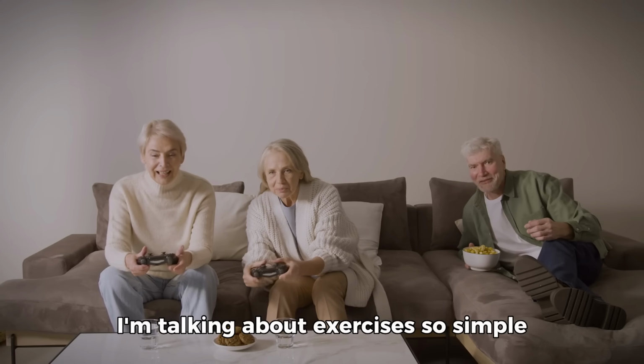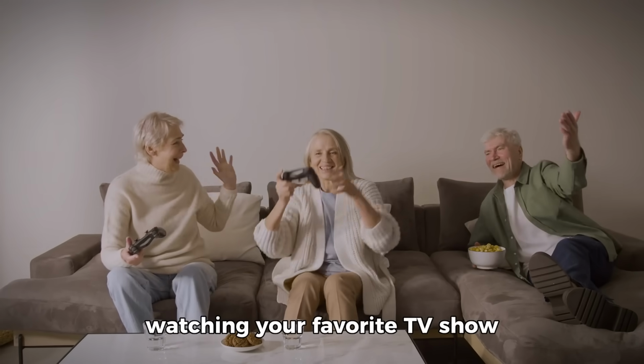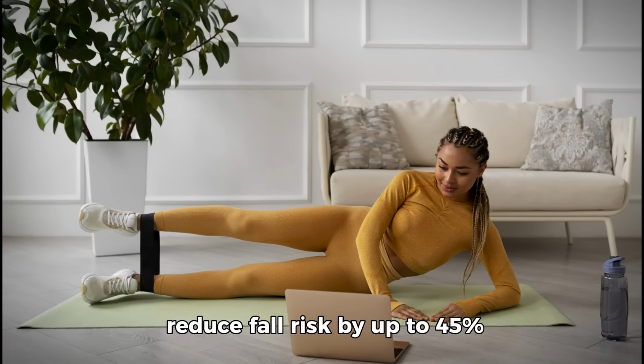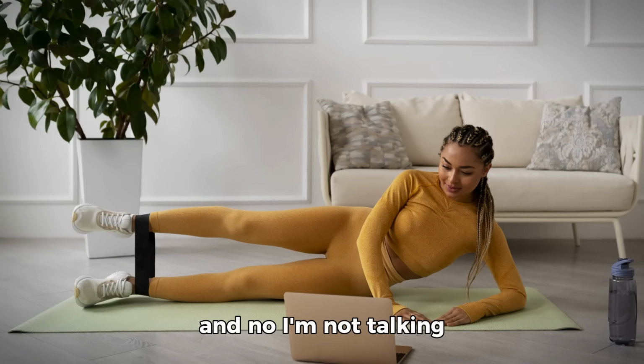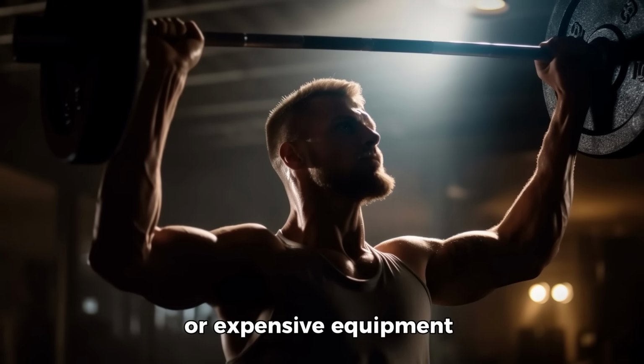I'm talking about exercises so simple you can do them while watching your favorite TV show, yet so powerful they've been shown to reduce fall risk by up to 45%. And no, I'm not talking about complicated gym routines or expensive equipment.